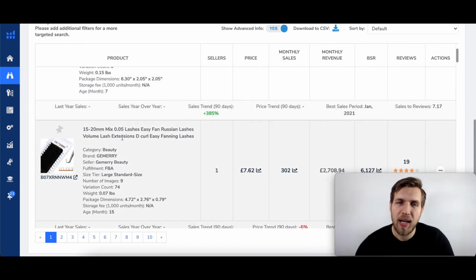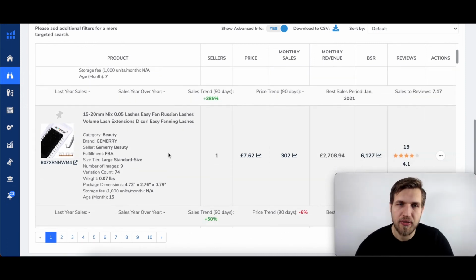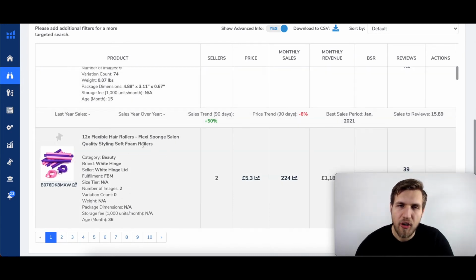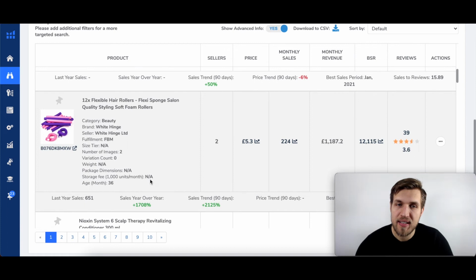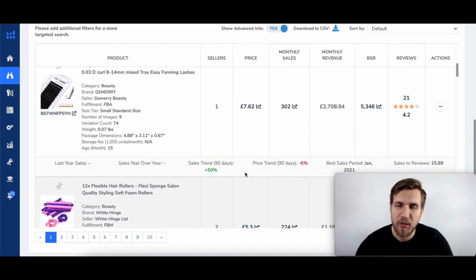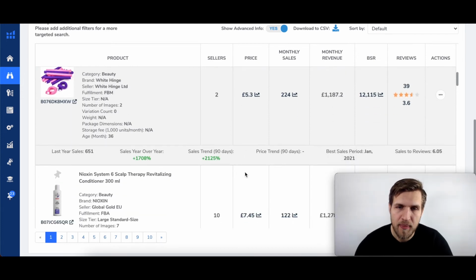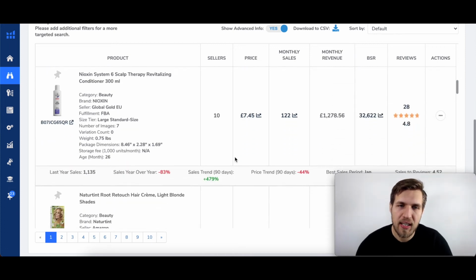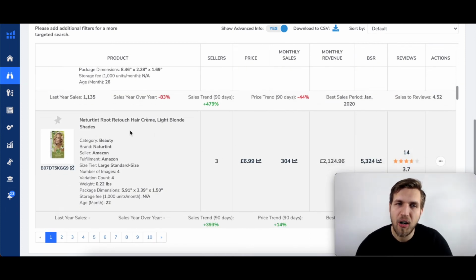Next thing, volume lashes. Again, something that will be very interesting for us to potentially look into further. As we continue to go down, we look at soft foam rollers, flexi spongy skin, so hair rollers. These are actually fitting the criteria really well, because they are making money, of course, their reviews are relatively low, and they've got a very nice price point of £5.3. It's actually really cheap, which is good. Okay, the sales trend has also increased dramatically over the last 90 days. So basically what that means is that the sales have been increasing over time. And as we continue to go down, we continue to see more and more products. Now you will see some of them are clearly branded.